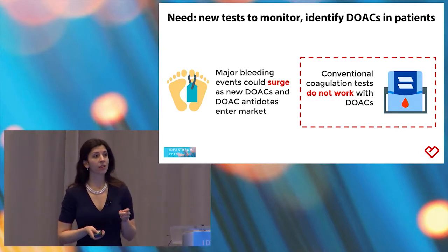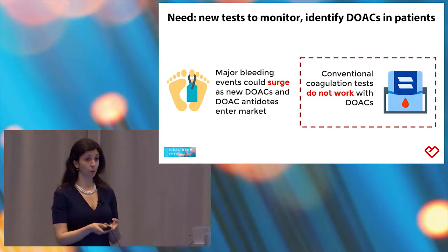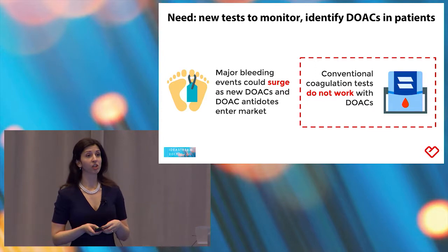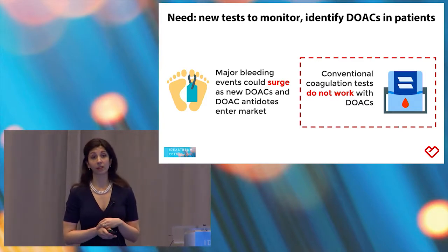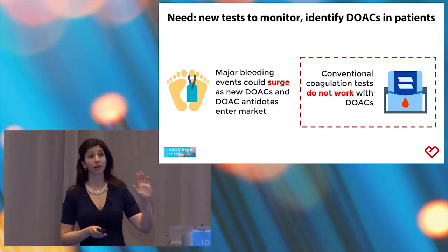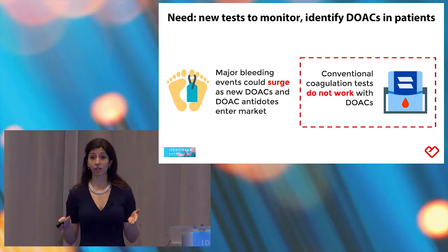And one of the caveats to this is, although we have conventional coagulation tests for things like warfarin and heparin, such as PT, PTT, INR, some of those may seem familiar, those actually aren't sensitive enough to work with these new oral anticoagulants. So unless you have a very, very high level of these drugs in your system, these conventional tests aren't good. So doctors have no good way of detecting whether these drugs are in your system and if they're in safe levels or not at the moment.